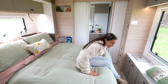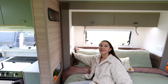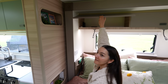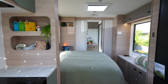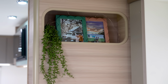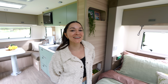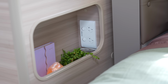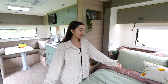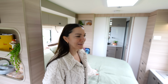We also have that same leather as our couch all around here with a little book pocket, and there's even some more up there. These cupboards are not going to get filled, no way, because we have so many cupboards over there as well. But we do have little cubbies here. Look at these photos. We're very happy to have the memes. I can't wait to fill those with little knickknacks as we go around Australia. We have USB and USB-C charging points down here, and also 240 volt, which I did not even realise till this morning because I was sitting in bed and I was like, oh, my laptop needs charging, and Jack just plugged in my laptop right there, and I was like, what the heck is going on?